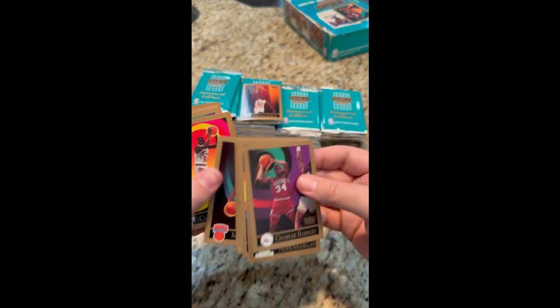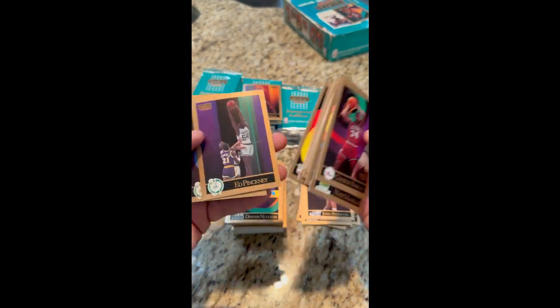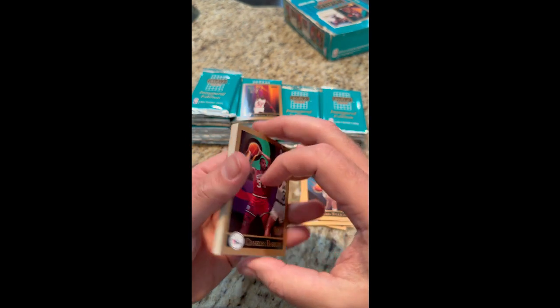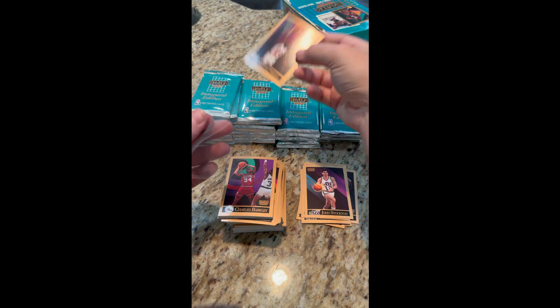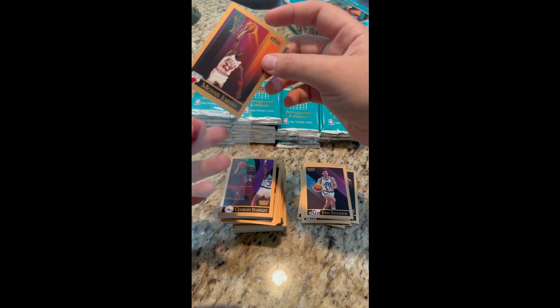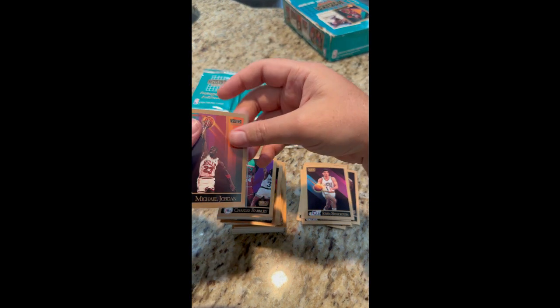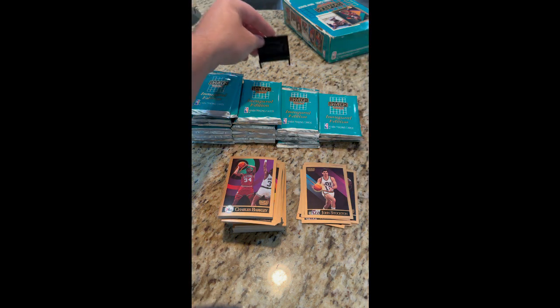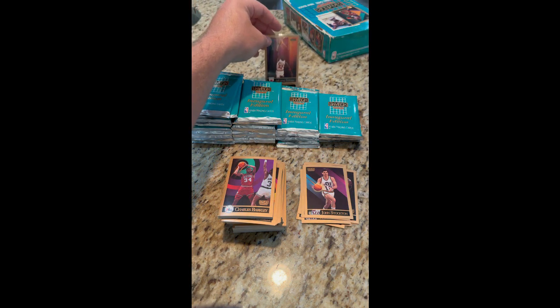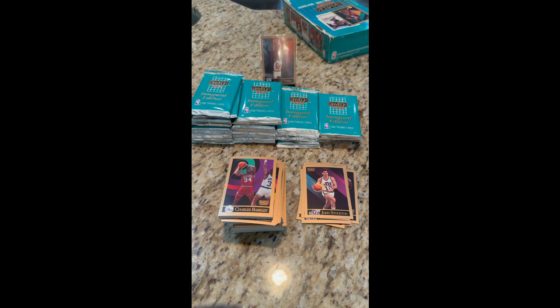Bob Weiss, Mo Cheeks, Cliff Levingston. I got that autographed by him, TTM, and that looks amazing. So if you have any Cliff Levingston cards, send off to him, because his cards look awesome. So there we go. There's the Jordan. Put that off to the side. Actually, we'll throw it back here, in the distance.